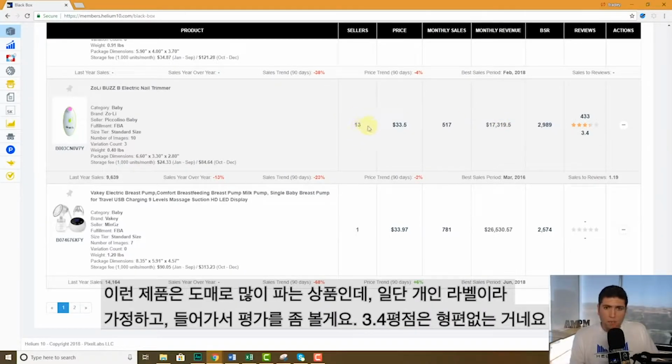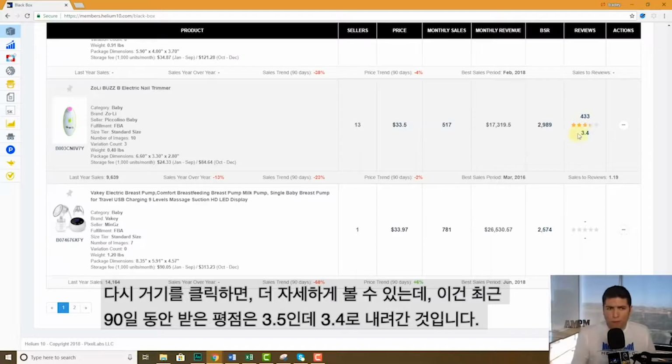Now this looks like it could be a product that has a lot of hijackers or wholesalers. Let's just pretend it's not. Let's just pretend this is a private label product. What would be my next step? Because I'm looking at this, I'm like, wow, 3.4 stars. That really sucks. Oh, right within here, I can click on this.